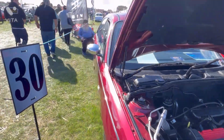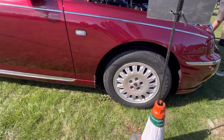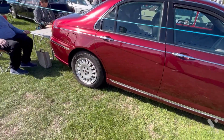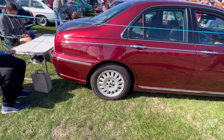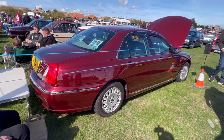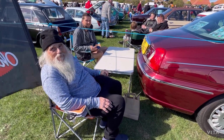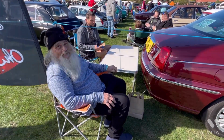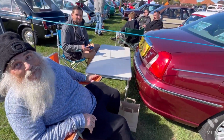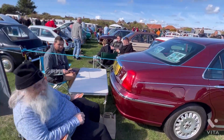We have a Rover 75 here, folks, look. Very nice, those. I used to have one. A nice car. Yeah, I had one in red as well. It took us over a year to find that one in that car. Really? Wow, that's a beaut. Sure is. Thank you.